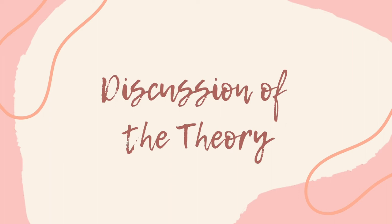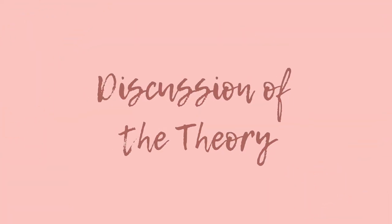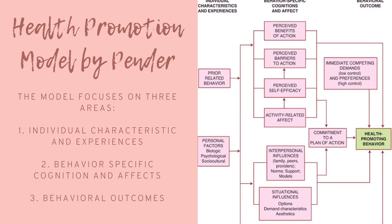Now, let us discuss the theory of the health promotion model. Nola G. Pender's model focuses on three areas. 1. Individual characteristics and experiences. 2. Behavior-specific cognition and affect. 3. Behavioral outcomes. Positive health is not only the absence of disease, but a holistic state of well-being. The health promotion model promotes a healthy lifestyle, with the result of improving one's quality of life.